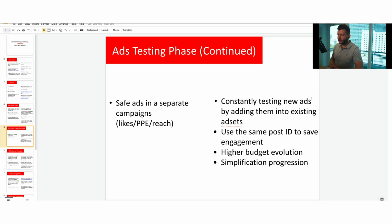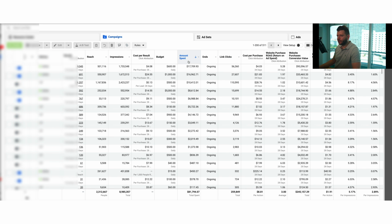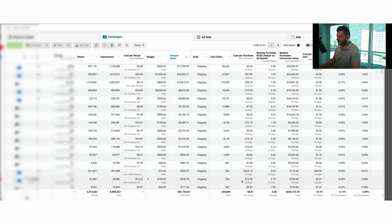So this is what we do. We constantly test new ads, by adding them into existing ad sets. Sometimes we do that, sometimes we test them in new ad sets. With this account in particular, let me show you guys. This is one of the ad accounts that we've used for this store. So you can see here, as you can see, in the last 30 days, it's gotten like 3x return on ad spend.